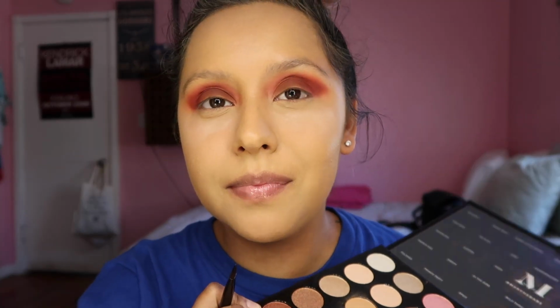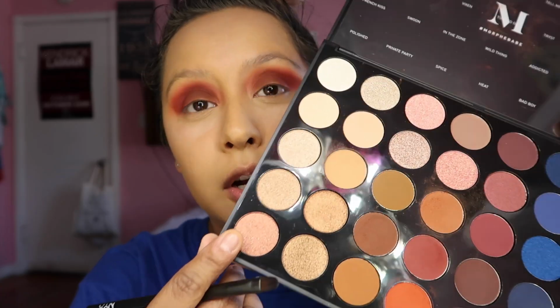Okay, this is looking a little red, but I like it. And for deep, we're gonna use this shade right here. It's called Polished. I'll pick up some of this and spray it with this. Hopefully that'll work.